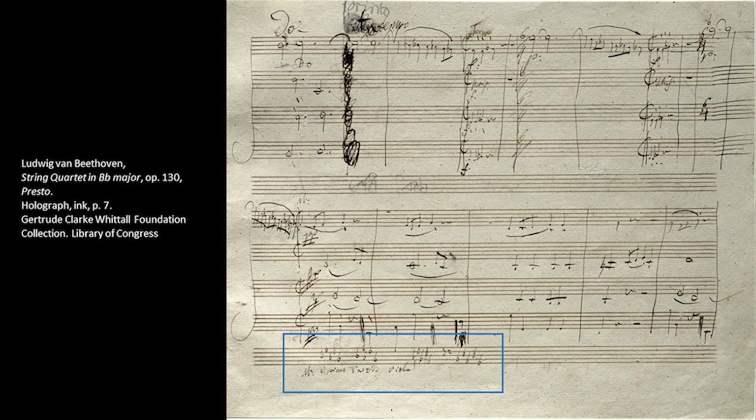Instead, Beethoven writes each instrument's key signature on the extra staff below the cello part in score order, with what I believe are the words violin, violin, viola, and a small bass clef to indicate the cello.